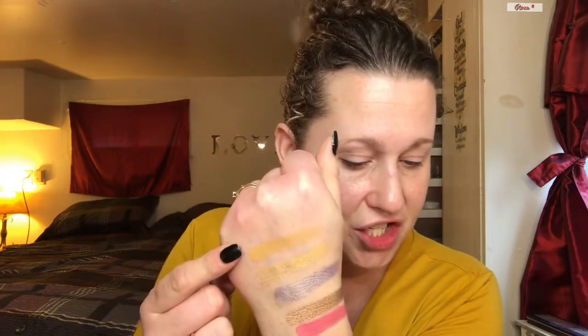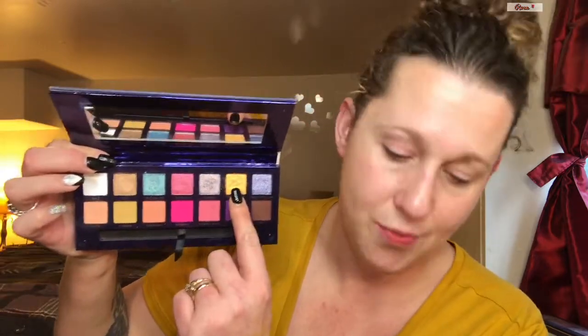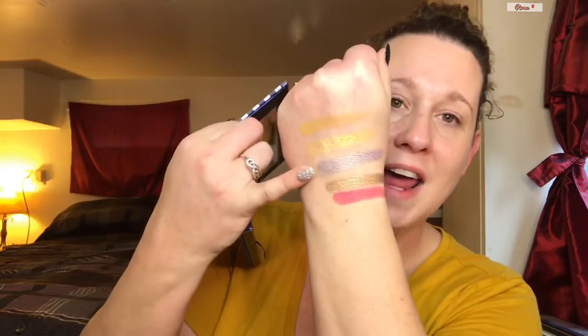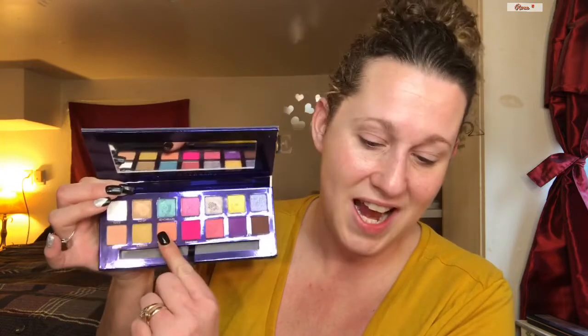The numbers and the shades Nona chose for me were these 5 colors right here, which is number 9, which is the shade Cabana from the palette. Number 6, which is the shade Inheritance. Number 5, which is the shade Seaside. Number 2, which in the palette is the shade Yacht. And then shade number 12, which is the shade Coastline.